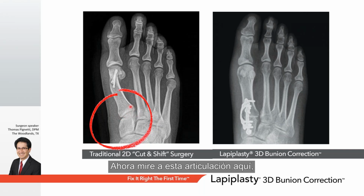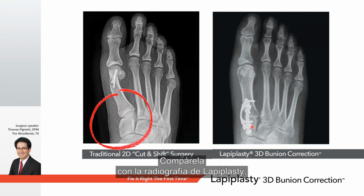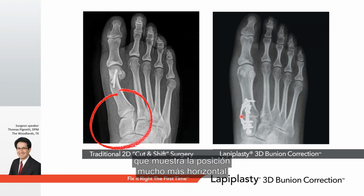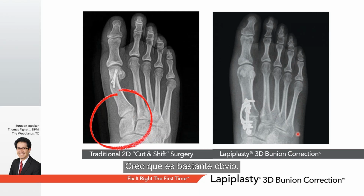Now, look at this joint over here. Just take a moment. Look at this joint and see how it angles out to the left. Compare that to the Lapiplasty x-ray, where between these plates you can see this faint white line that shows the much more horizontal position where the joint was fused. Okay? Again, which foot looks more normal? These are both post-bunion corrections. Which foot looks more normal? I think it's pretty obvious.